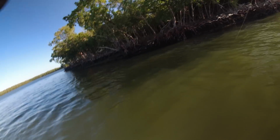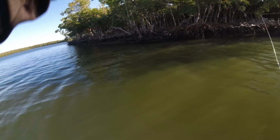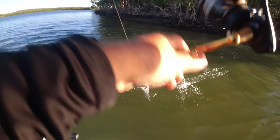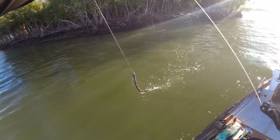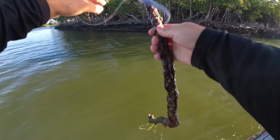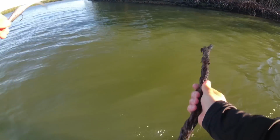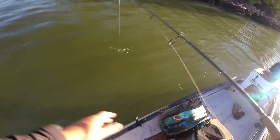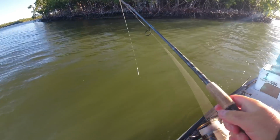There we go, there's another one. That's a fat stick. It felt good. It's hard to tell because the current's moving, so when you hook a stick or something, it moves with the current. You're like, shoot. That's a stud right there. He's about 32 inches, I'd say. Healthy release. Swim off strong.